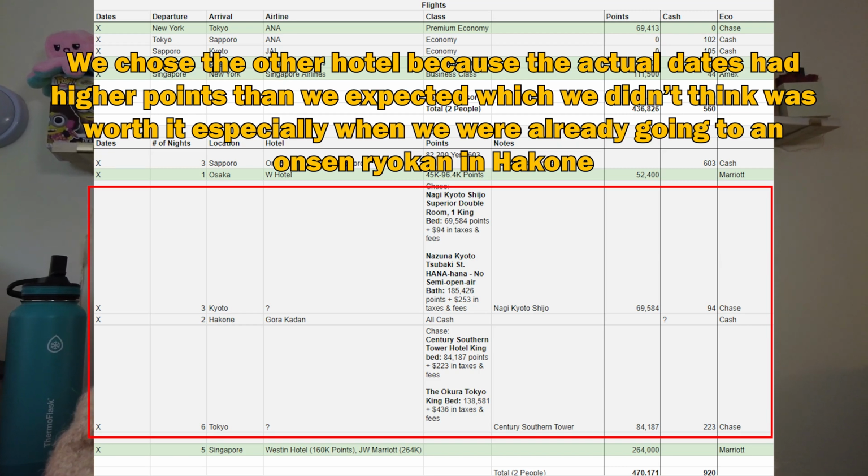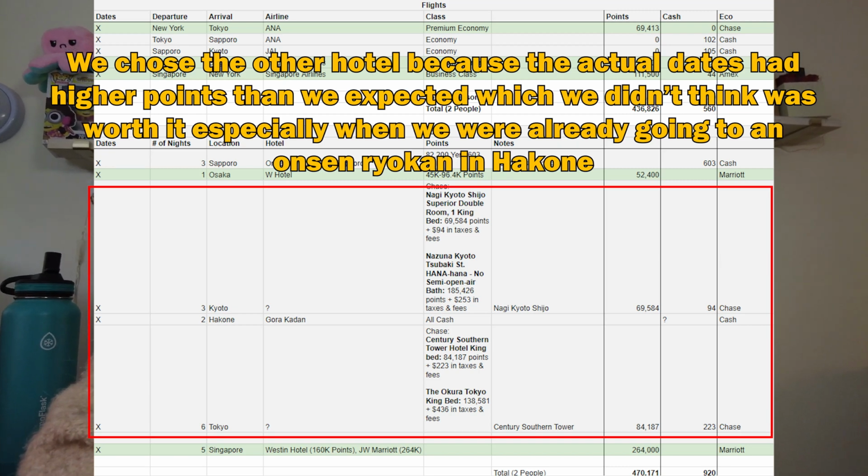Kyoto for 3 days. When I told Addison to look at hotels, I gave him the parameters that I wanted a little bit more traditional, but also a little bit bougie. I thought this was perfect because you get the open air bath, so it's a nice way to soak. I don't know if it's cold water or hot water, but I feel like it's going to be nice warm water.